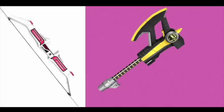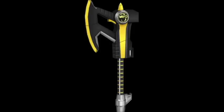So it does seem, in fact, we will be getting a bundle pack for the Power Bow and the Power Axe. Now, we all knew that the Power Axe was going to be an issue in itself whenever it was released.